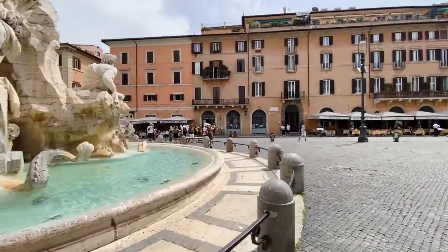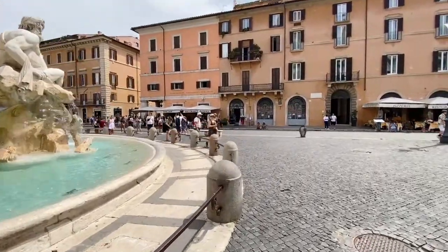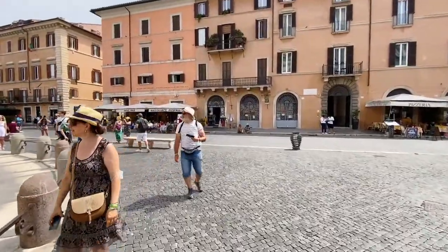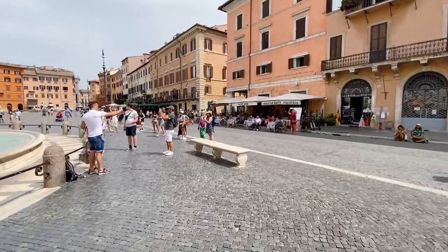So where to next? Let's go that direction because I want to give you a little glimpse of what's below our feet. And if anyone has questions, feel free to ask.